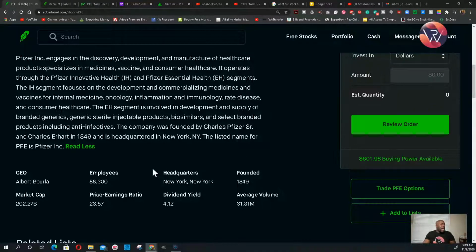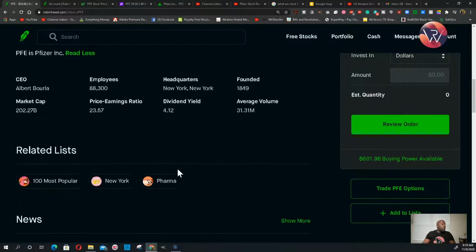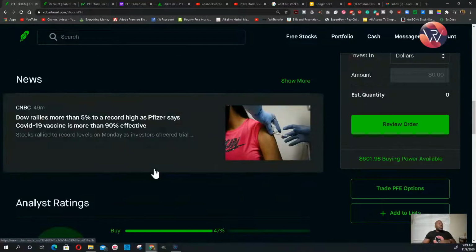Employees, 88,000, okay? Dividends at 4.12%, okay? And here's the headline news for Pfizer: Dow rallies more than 5% to record high as Pfizer says COVID-19 vaccine is more than 90% effective. I don't even need to read it. I already know this stock is going to go above 40. And again, for you guys, in their pre-market, it was up to $42.